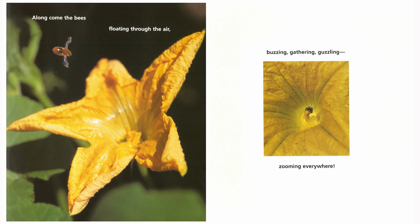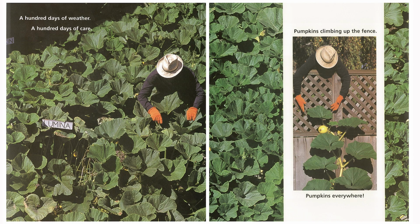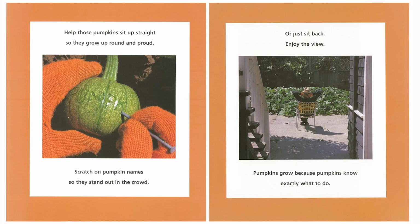Along come the bees, floating through the air, buzzing, gathering, guzzling, zooming everywhere. Butterflies and spiders, grasshoppers and snails explore the pumpkin garden as they travel private trails. 100 days of weather, 100 days of care. Pumpkins climbing up the fence, pumpkins everywhere. Help those pumpkins sit up straight so they grow up round and proud. Scratch on pumpkin names so they stand out in a crowd. Or just sit back, enjoy the view. Pumpkins grow because pumpkins know exactly what to do.